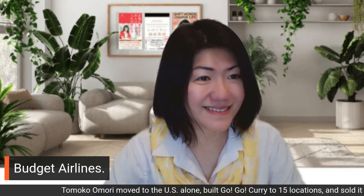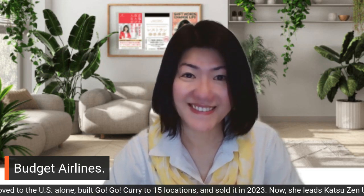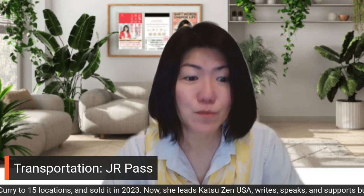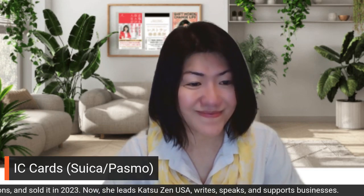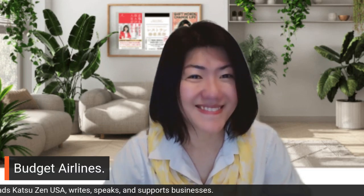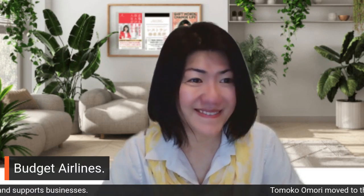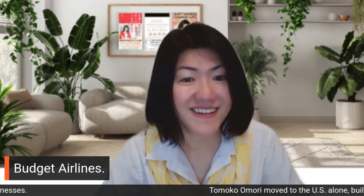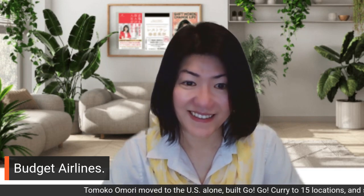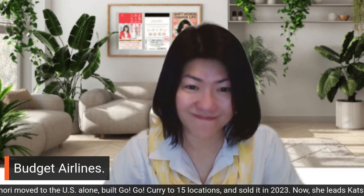What else? That is great. Actually, it's a good one. So we have the JR Pass, the IC cards, night buses, and the budget airlines. Okay, so maybe I will just choose which one is more convenient for me. I believe the JR Pass is the one for the books. I will go ahead and purchase it when I go to Japan.